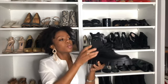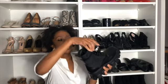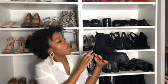I also love the fact that these little pouches are detachable. So I love the look. I think it's a great look, but I feel like if ever I just want them to be regular combat boots or the style kind of goes away, I can just take that off and it's just good to go, right? So yeah, but let me tell you, I legit love these boots. Love, love, love.